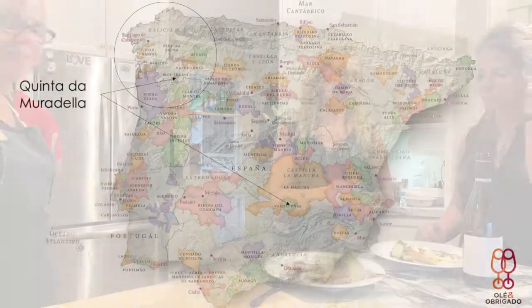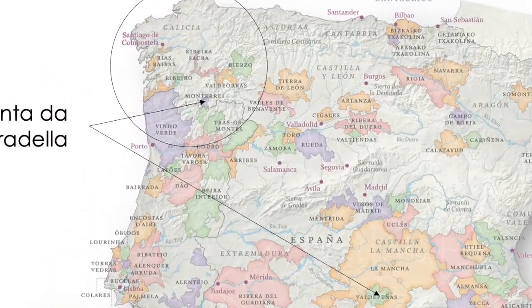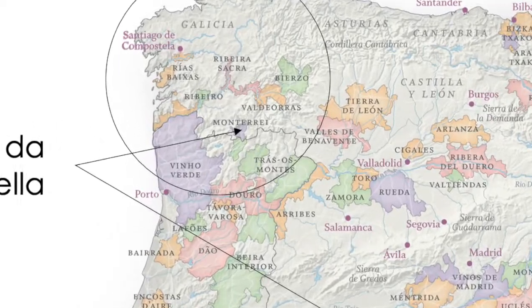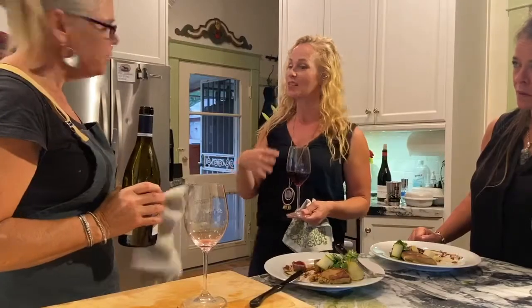The wine itself comes from a region called Monterrey, which is right on the border of Spain and Portugal, but farther off the sea. They're so good. There is a little brininess to it, though. There it is. It's okay. A lot of granite.